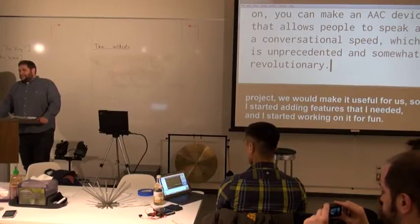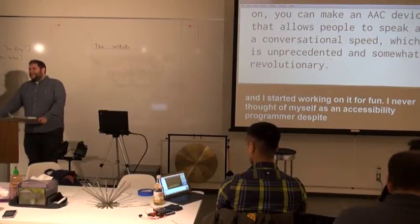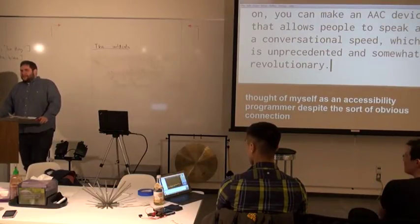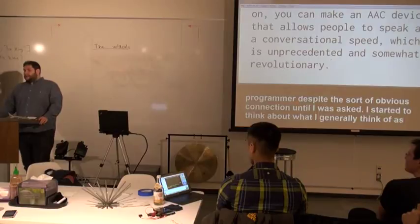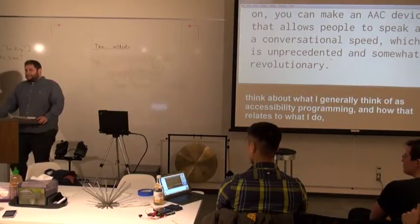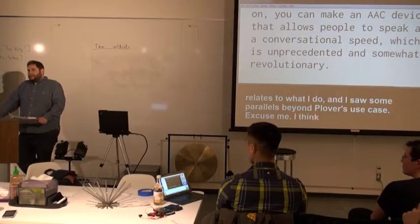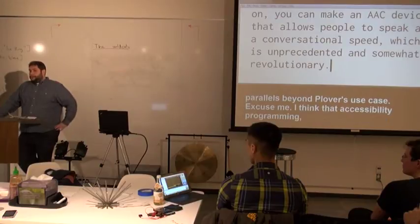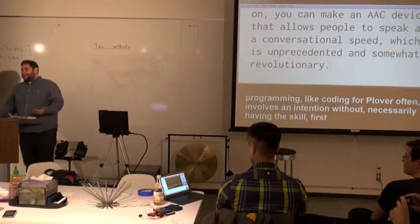I never thought of myself as an accessibility programmer, despite the apparent obvious connection, until I was asked to speak here. But I started to think about what I generally think of as accessibility programming and how that relates to what I do, and I saw some parallels beyond Plover's use case. I think that accessibility programming, like coding for Plover, often involves an intention without necessarily having the skill first of doing something incredibly complicated.